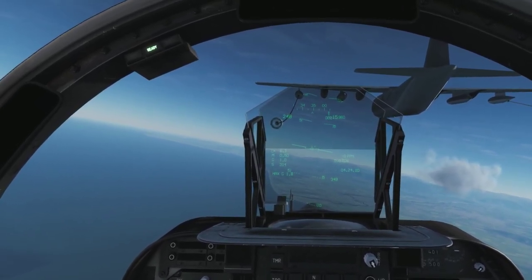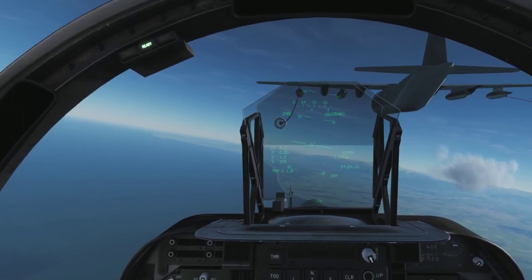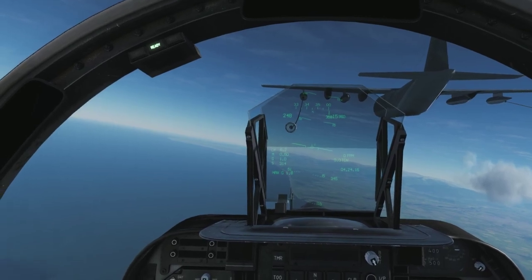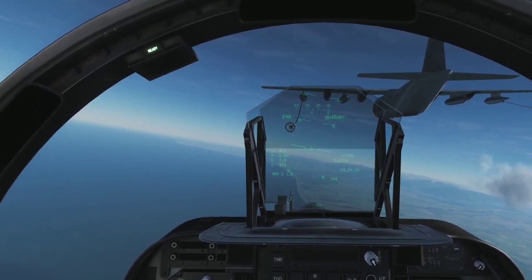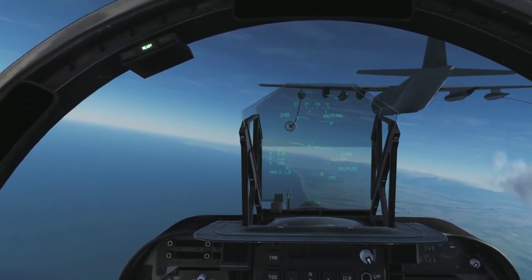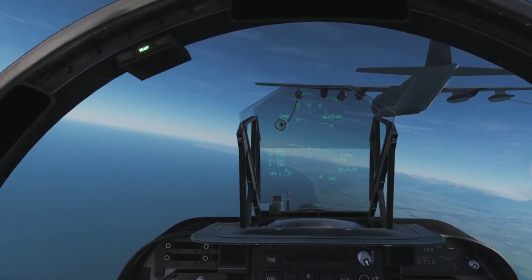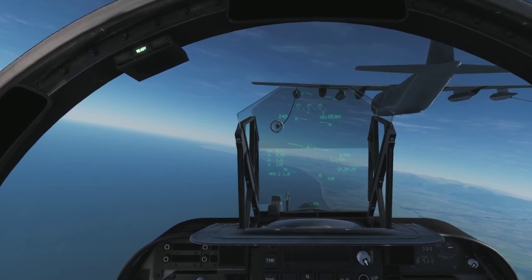Good! Time for a few tips on refueling techniques. First, remember that in order to do it, you have to stay calm and keep your head cool. If at some point you get nervous, return to pre-contact position, take a few deep breaths, and start all over again when you are absolutely calm.